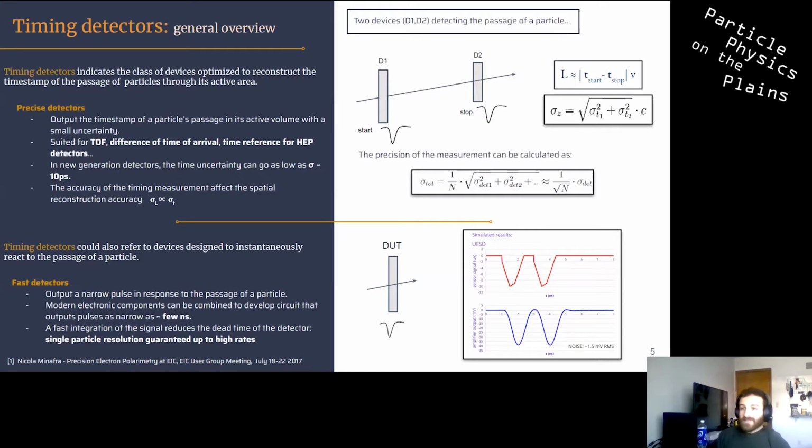But a different definition can be: time detector refers to devices that are designed to instantaneously react to the passage of a particle. That means that if you see the example over here, our detector detects the passage of a particle, and the output is a really narrow peak. That means that the dead time of the system is going to be really small. So the system is going to be able to react almost instantaneously to the passage of a second particle.